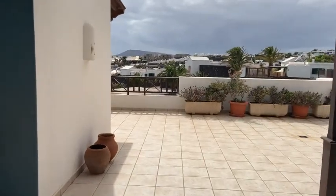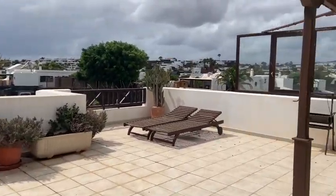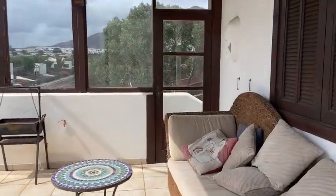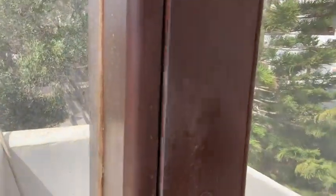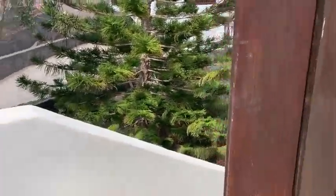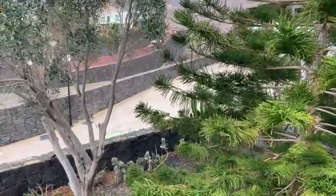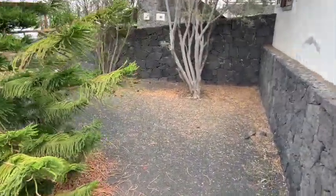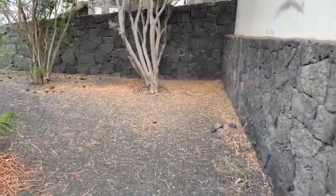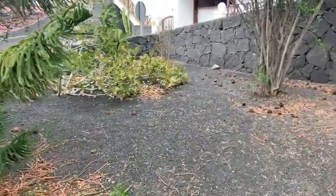Love this view coming out this door. This is beautiful. He has like a little side garden here, which might be locked. I'm not sure if he locks this. No, it's open. And then down here, he has his little garden and his pride and joy. Check out the ground. That's the volcanic rock that they have here because this is a volcano island type of thing. Okay, that's his fig tree.